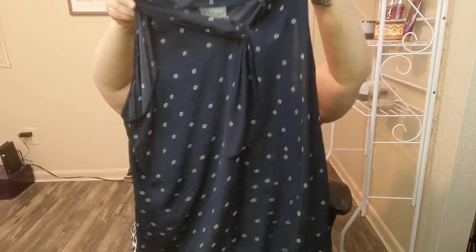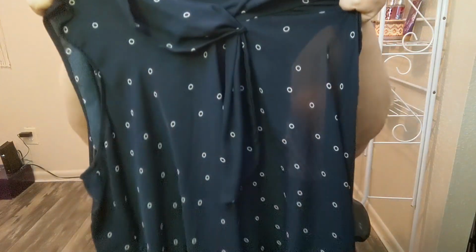So this one is by Mira Lane. It is a 3X, and this is the Antonella sleeveless tie neck blouse. Now, this is a sheer, pretty blouse. However, I don't work in an office. This is a tie neck, and I have absolutely nowhere to wear this. Like, I wouldn't wear this, and the fabric doesn't stretch.